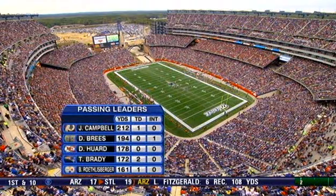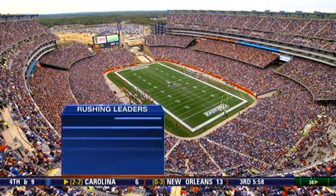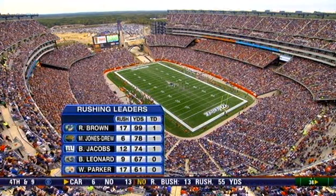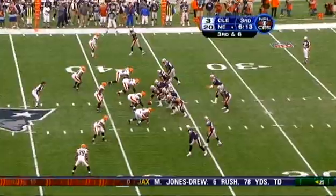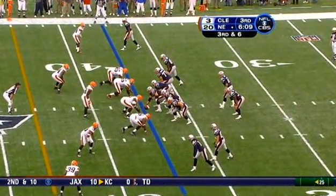Jason Campbell having himself a pretty good day today. He certainly has. Roethlisberger, I see, has a touchdown pass. Ronnie Brown tickling 100 there with 99. Reese Jones-Drew, 78 yards on only 6 carries. And we got to look at Larry Fitzgerald last week in that win over the Steelers.